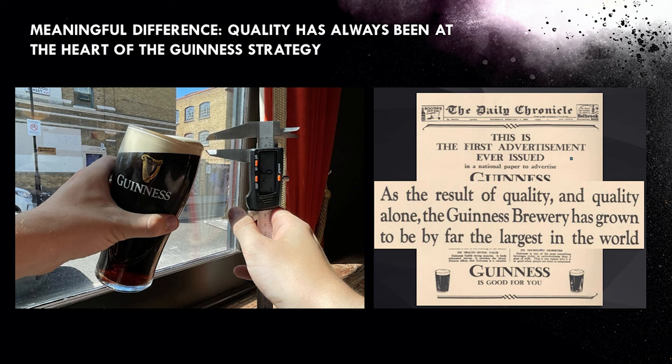Let's move on to differentiation, though, if I could. Because, forgive me for saying this, it's a product that you can find elsewhere. There are other stouts in the market. But obviously, differentiation has played a big role in making sure that you maintain value and volume growth. So what is your approach there? Talk to me about how you maintain differentiation.